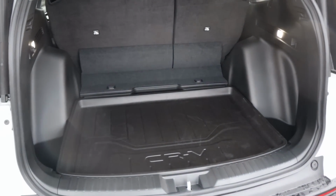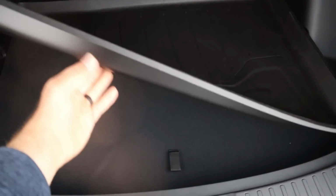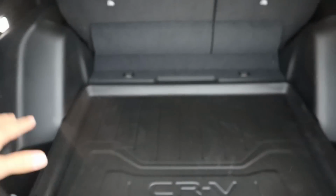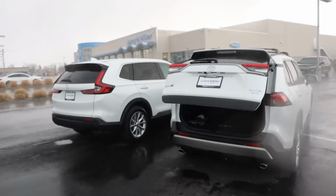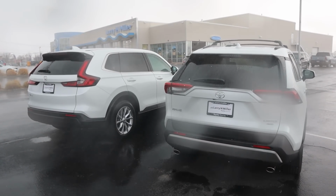And then popping over to the CR-V, you guys can see here with the storage space. And again, notice with the CR-V, I like this covering. I think that helps out quite a bit in terms of keeping things clean. And then the spare tire underneath. I will say the loading floor is lower here on the CR-V, so I think that adds to the practicality. Well, at this point, you guys can probably tell it's raining quite a bit, so there's the back ends. Let's pop inside.